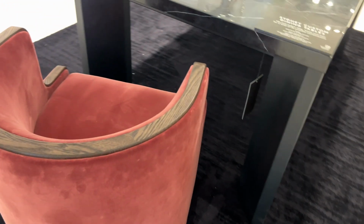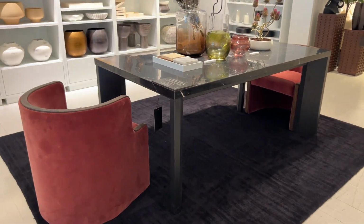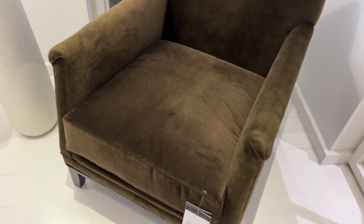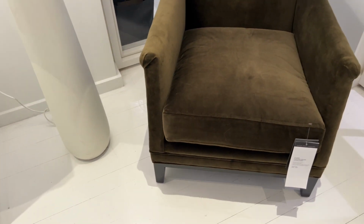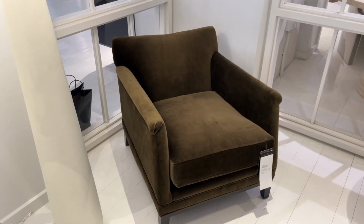Just swapping out your dining chairs for something like this could make a dramatic impact. I also love this green velvet chair. It's perfect for smaller spaces. It has a deep seat, low back, and feels spacious without taking up too much room.